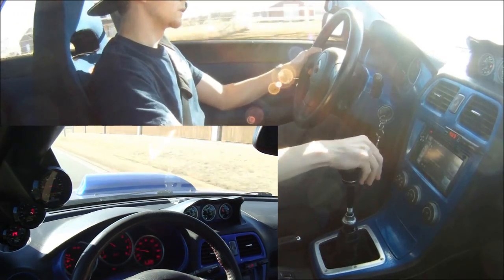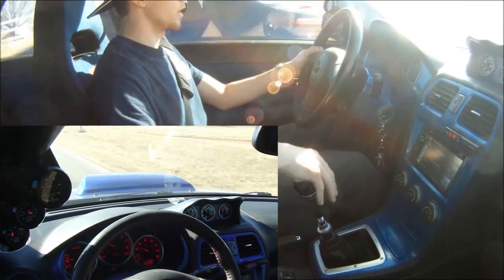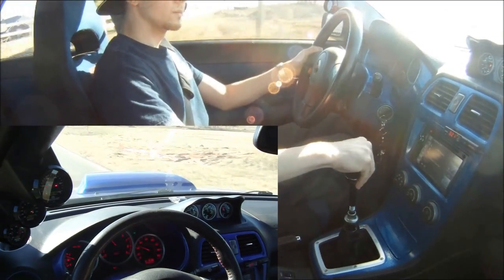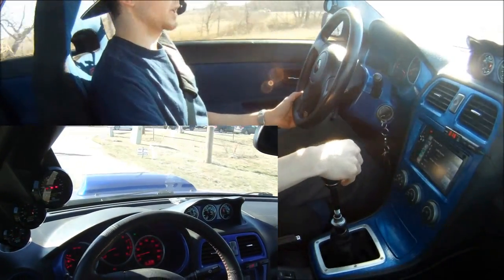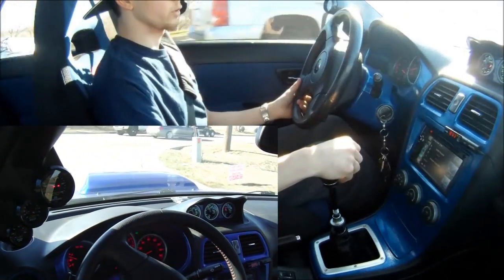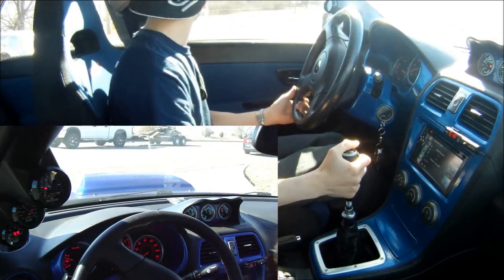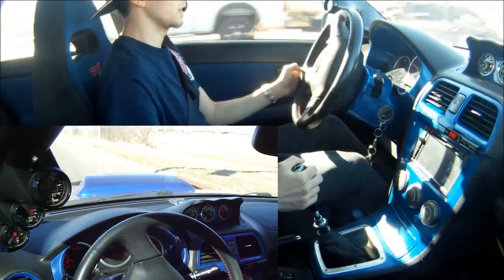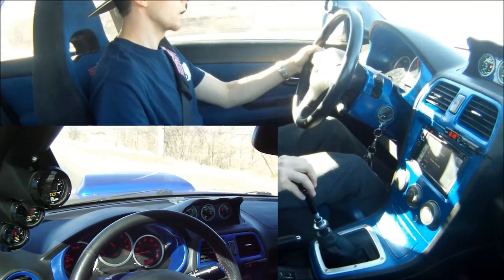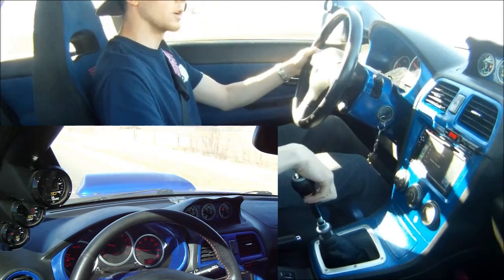Alright guys, this will be my lesson while I'm driving. I'll try to explain the best I can while I'm driving, but I want to show you guys downshifting, engine braking, and this is basically what it's like to shift with the extended shifter.